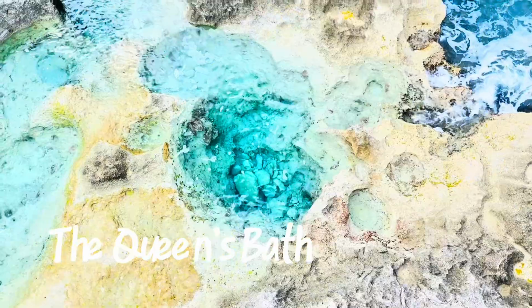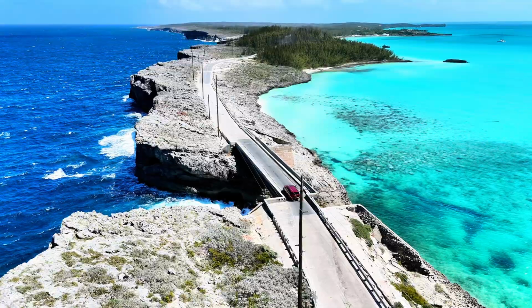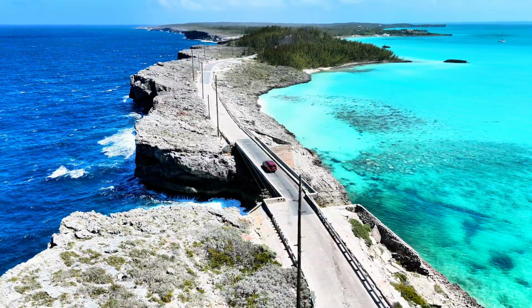Today we are visiting the Queen's Bath, which is very close to the Glass Window Bridge in the northern part of Eleuthera. And one thing that you should know before visiting the Queen's Bath is you definitely want to check the tide schedule, because here you can see the Atlantic Ocean. This is by our Airbnb. The water today is quite rough and it's very windy.